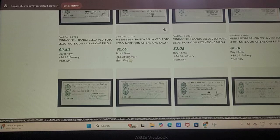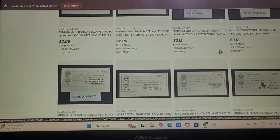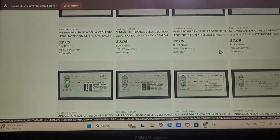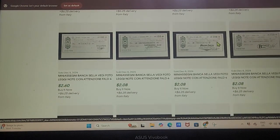Yeah, $2, yeah, so there's 150 lira. I don't see 250, 300, and a lot of them were probably just collected by collectors at the time period, or there were massive amounts left over from the bank, and then because the internet came along, they sold them. Anyway, so that's basically my foray into Italian Notgeld. Whether I'm going to actually get the whole collection, yeah, I don't know.